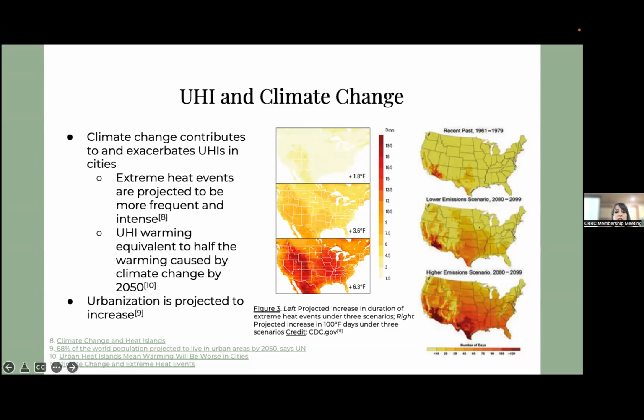Since urbanization is also projected to increase from the current 55% to 68% by 2050, more and more urban residents will be vulnerable to the impacts of heat islands, extreme heat, and climate change. Because of the urgency and severity of the matter, it is even more important to mitigate the damaging impacts of urban heat islands and do so with equity and community at the forefront of the conversation.